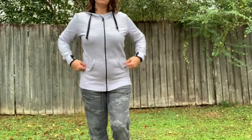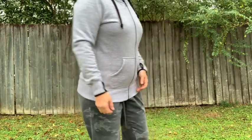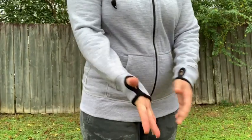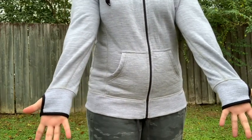Now, I'm 5'6" and I usually wear a size large, but according to their sizing, I picked an extra large and it fit me perfectly. And the sleeves were great too because it was just long enough where I could put my thumbs in the thumb holes and have plenty of room.